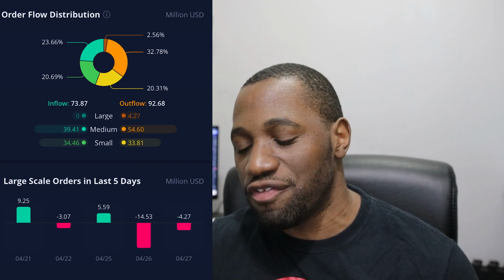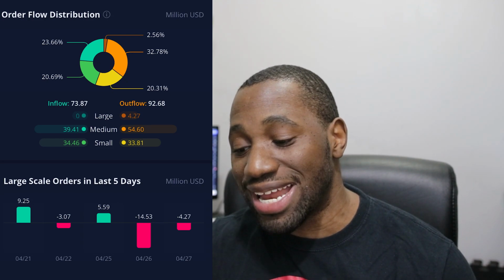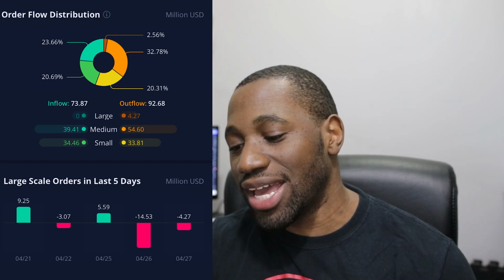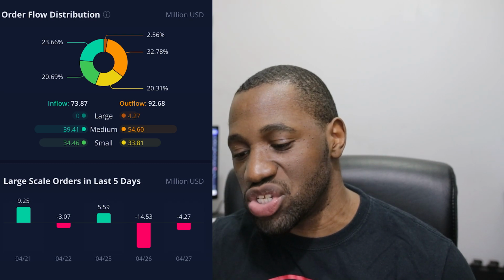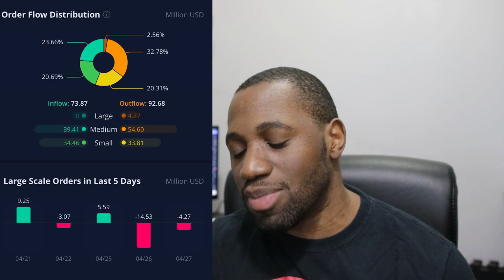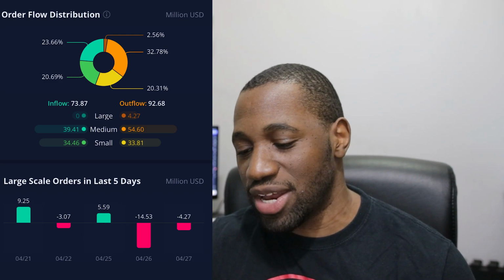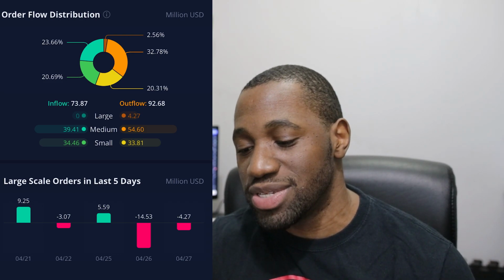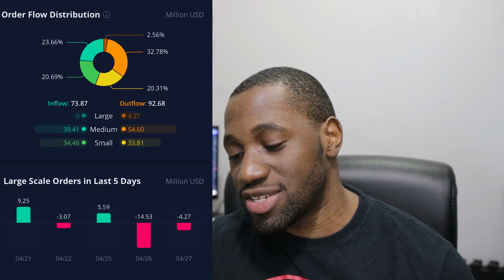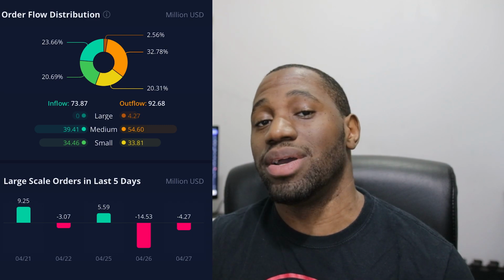So we see here on the inflow, it is at 73.87, and on the outflow, it's at 92.68. So we ended up having an outflow day. Taking a look at the breakdown, on the large it was 0, on the medium it was 39.41, and on the small it was 34.46. Taking a look at the outflow side, on the large it was 4.27, on the medium it was 54.60, and on the small it was 33.81. Also keep in mind these numbers are in the millions.